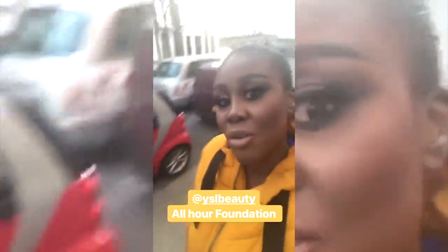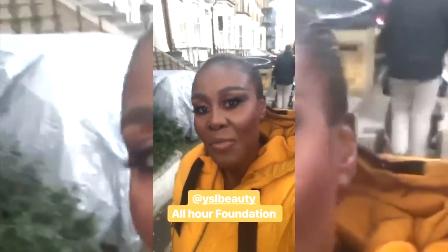Now, I had worn this as soon as I got it. I was so excited. I had worn this, and if I have the clips, I'm gonna put it because it was on my Insta stories. Hello, my loves. No filter. I'm wearing the All Hours YSL foundation, and I love it. I really, really do. Aha, there you go. Isn't it fabulous? Oh yes, this is a must.